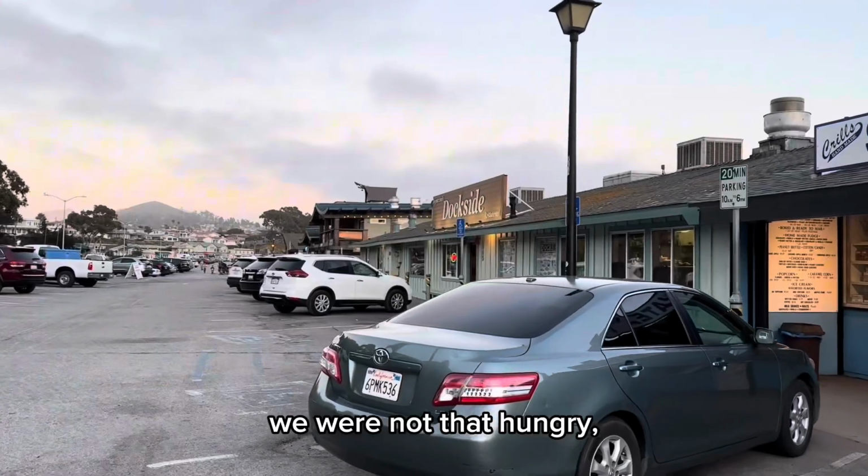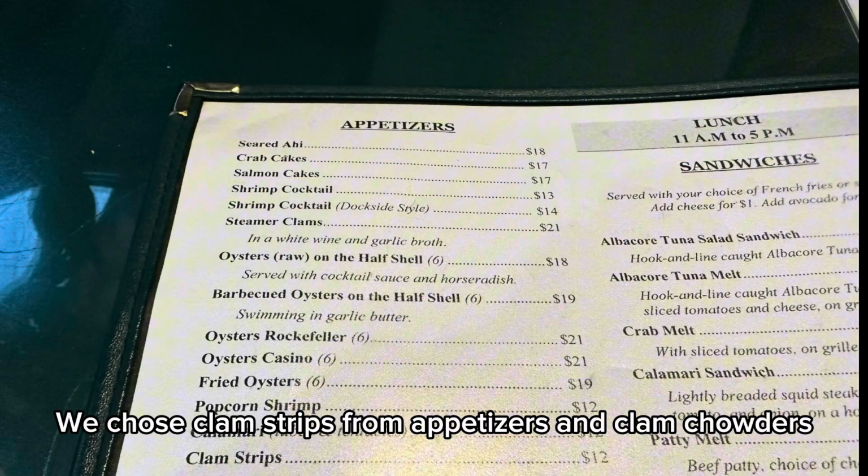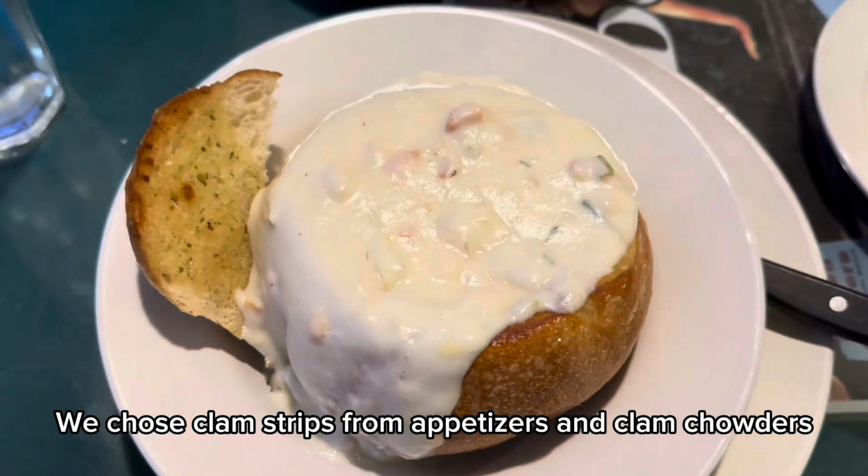We were not that hungry, but we still wanted to check out this restaurant. We chose clam strips from appetizers and clam chowders.